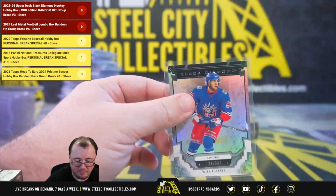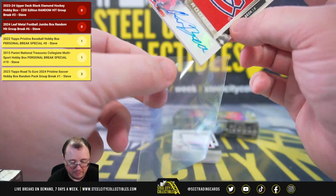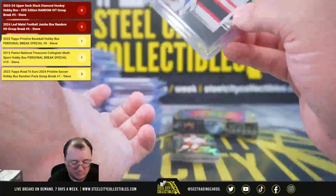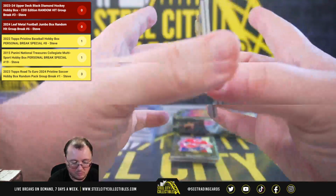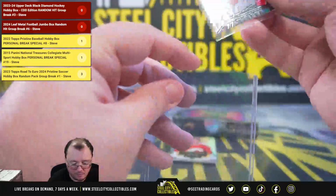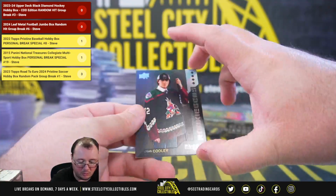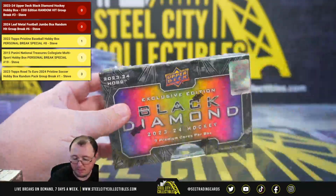Will Coyle, numbered to 349. Team logo jumbo rookie autograph, 4 of 99, Owen Beck. Team logo jumbo, Marian Hossa. Diamond gallery, Mason McTavish. Rookie gems, Sean Farrell, numbered to 399. Rookie draft day, Dustin Wolf, numbered to 349. Rookie gems, Logan Cooley, 95 of 99. And our final box of the break.